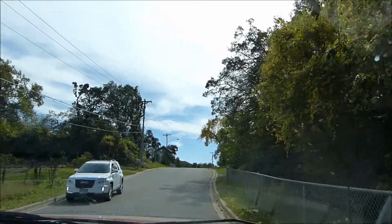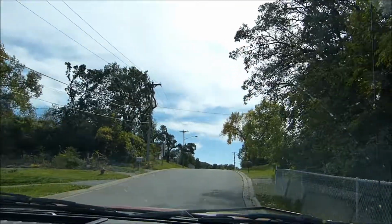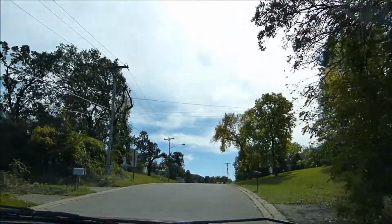I just love these bits of history you find when you get out and about, and some of them are in your backyard and you don't even know it.